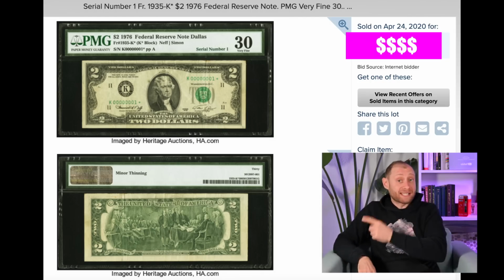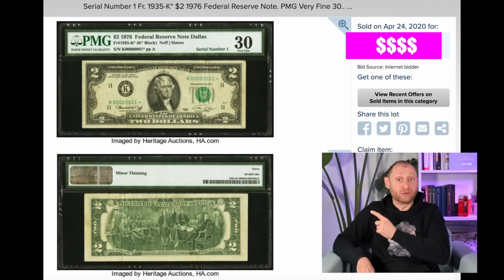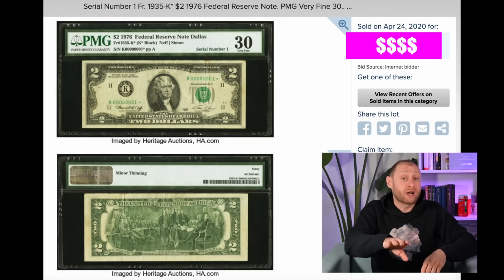Compare that bill to this one, which is also a 2003, but this one is a star note to boot. Now, if you don't know what star notes are, I did a whole video on it.